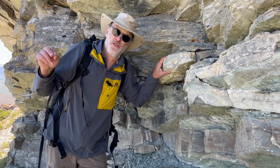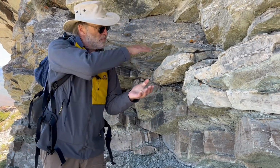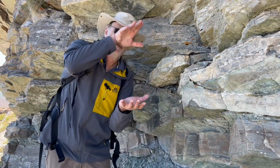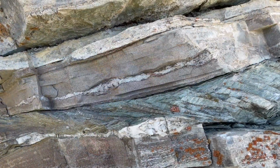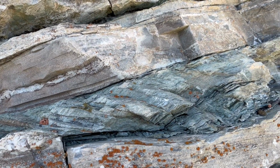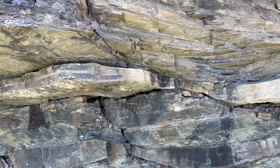So even though this is a thrust sense shear zone, we think thrusting out towards the west-northwest, these low angle down to the west-northwest shears are associated with that overall transport. Really spectacular. This deformation relates to Alpine tectonics and mountain building processes.